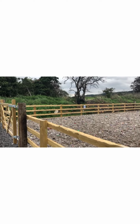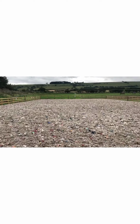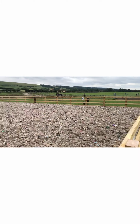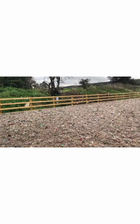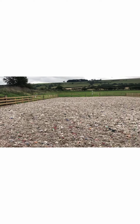This is our outdoor arena. It's carpet surface and it's 20 by 40. It's really good for lunging. We do ride them a little bit in here. Good for warming up, cooling off. It's also good for teaching horses when they first start jumping.